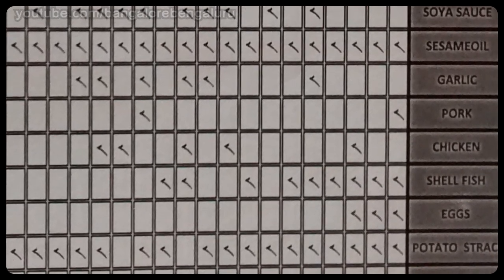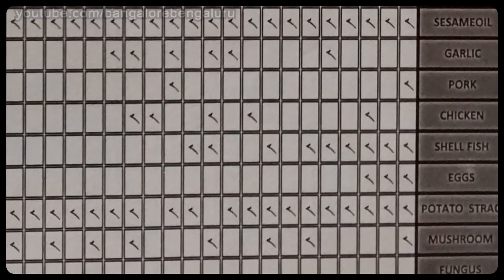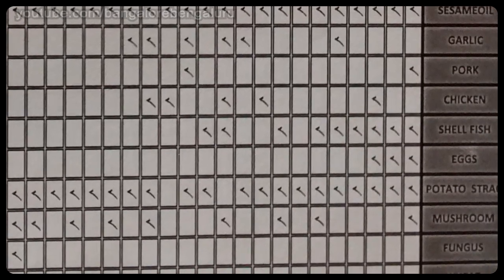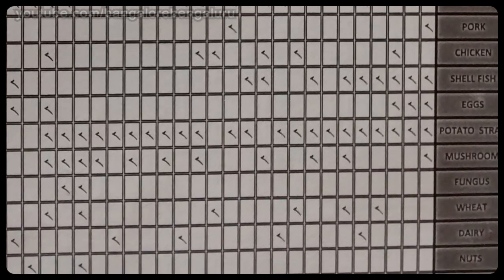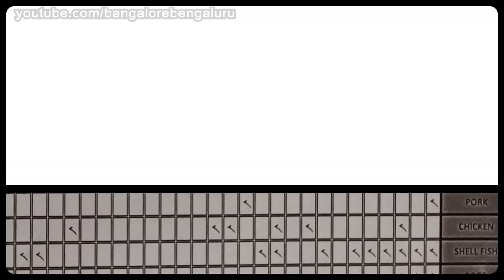If you're going to Yauatcha for the first time, you will be asked about food allergies that you may have and if there are any certain ingredients that you wish to avoid. You can check out the chart that they have created that helps you select your preferred dishes. Good, right? I have not received this kind of service in any restaurant till now.